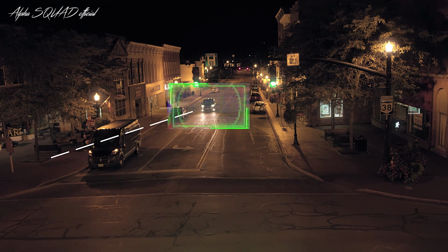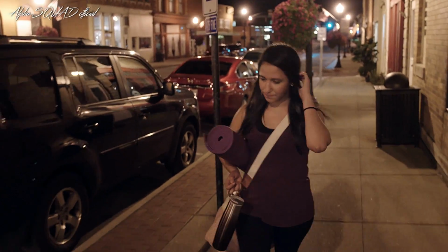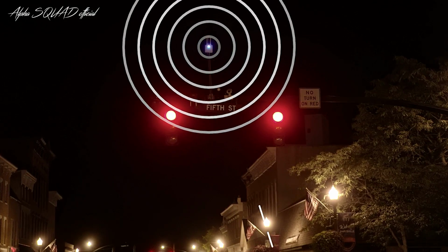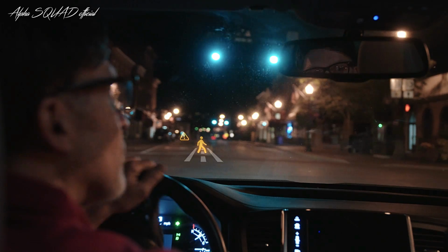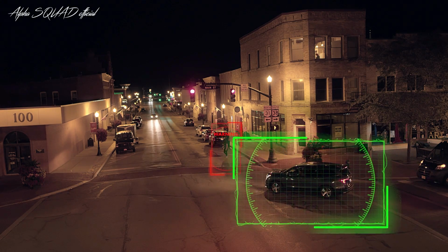The vehicle is traveling towards the intersection, about to make a right turn. On the right side, a pedestrian is about to cross the street. And before the vehicle and the driver could detect the pedestrian, we issue a warning. Pedestrian crossing. Check your surroundings. So the driver can slow down the vehicle immediately before it hits the pedestrian.